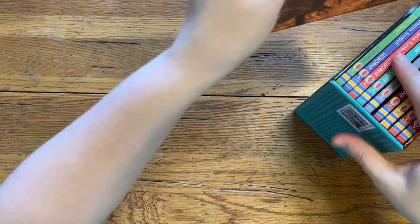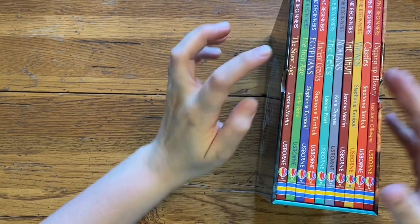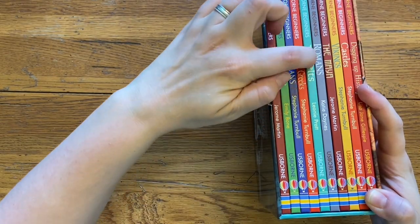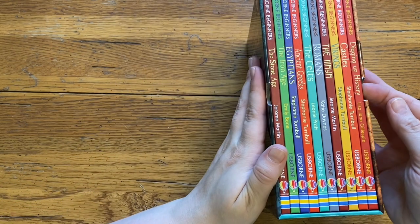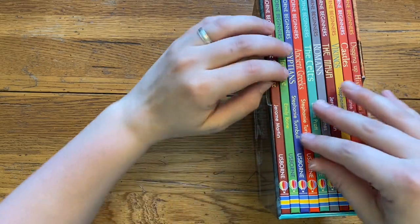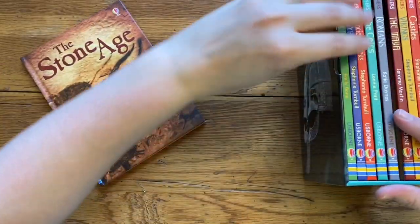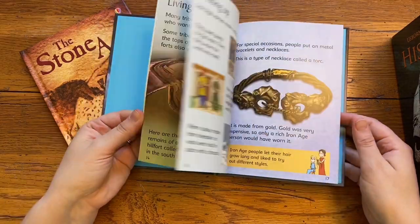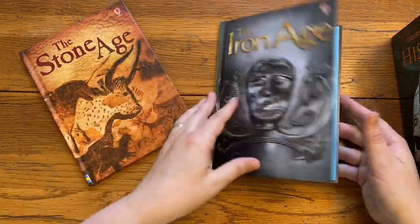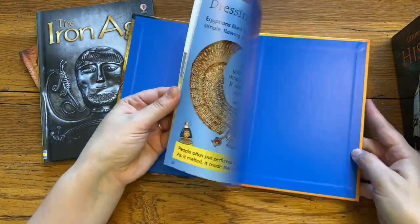These are just small, easy to read books that are gonna be perfect for this age. By this age, I mean my kids' age, the 5 to 7 age range, your early readers. So there's the Stone Age, the Iron Age, Egyptians, Greeks, Celts, Romans, Maya, the Vikings and castles. That was for cycle two. And then also one just about digging up history. I have not read all of these yet, but I am excited about them. I think these are going to be really good supplemental books. There's the Egyptians.